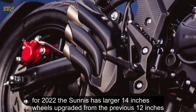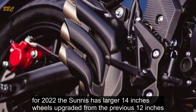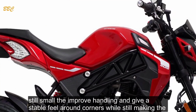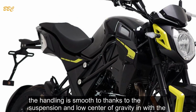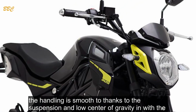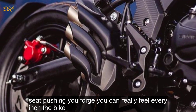For 2022, the Sinis has larger 14-inch wheels, upgraded from the previous 12-inch. Still small, they improve handling and give a stable feel around corners, while still making the Akuma very agile at low speed and in close quarters. The handling is smooth too, thanks to the suspension and low center of gravity, and with the seat pushing you forwards you can really feel every inch the bike.